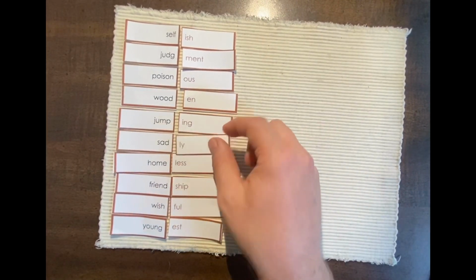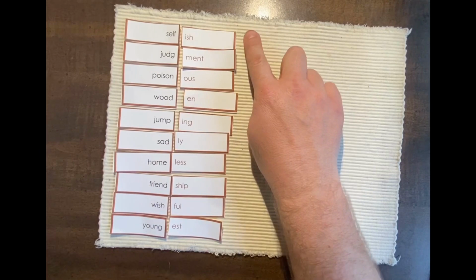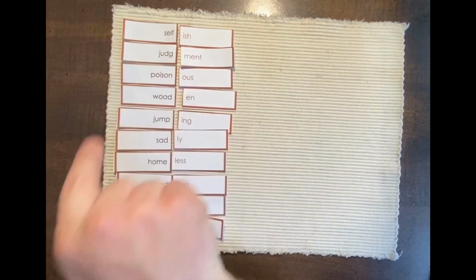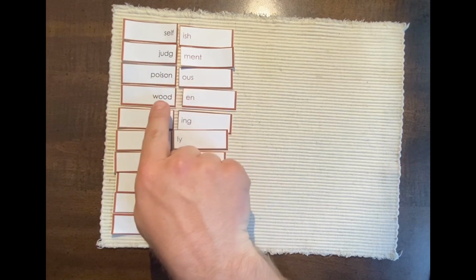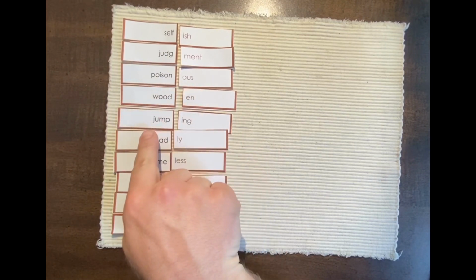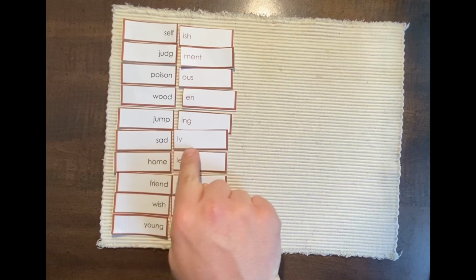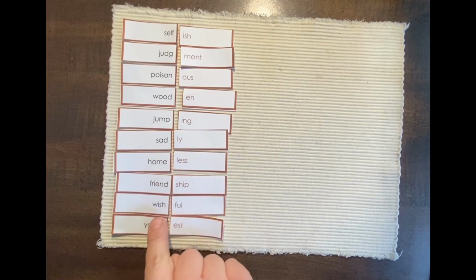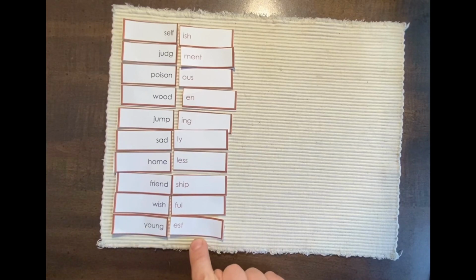As we find our final match here, let's go ahead and review the words: selfish, judgment, poisonous, wooden, jumping, sadly, homeless, friendship, wishful, youngest.